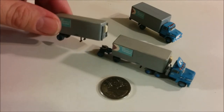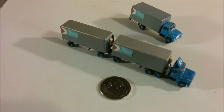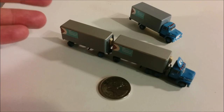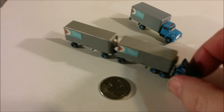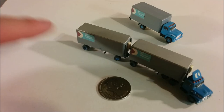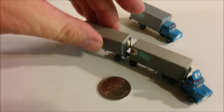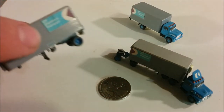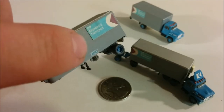Here's the other trailer. There we go. Since I spent many hours staring at these things a few years prior when I was a security guard, I suppose it was only natural that I kind of wanted to make models of them for my model railroad scenes. I did add details to the trailers. Maybe a lot of this has probably been knocked off. You can see that there's a propane bottle on the underside because these were heated trailers.